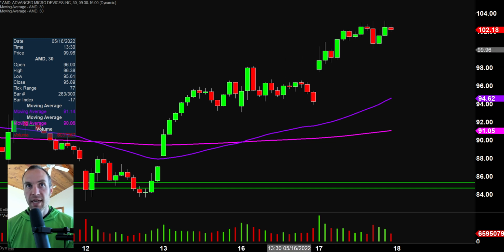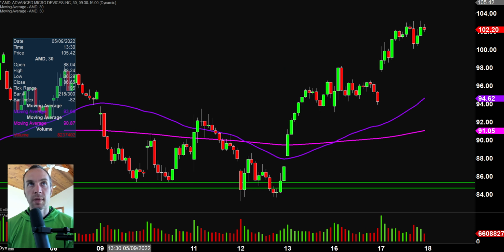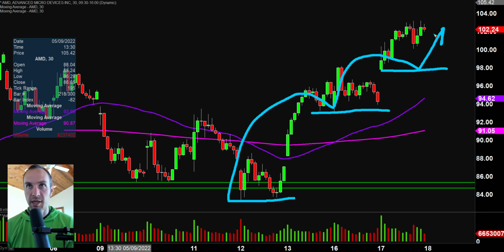Next one, AMD, and the recovery continues. Very solid uptrend here over the past few days. Quickest way to see that is just where these lows have been, and these lows keep getting higher and higher. And if you want to envision those as stair steps, well, there you go. You have stair steps progressing in the upwards direction. So certainly a very respectable looking chart.